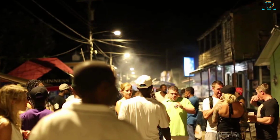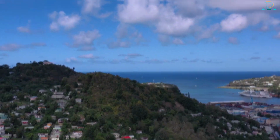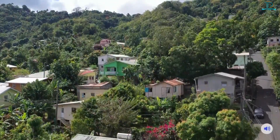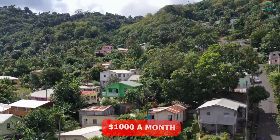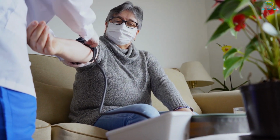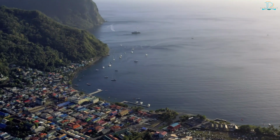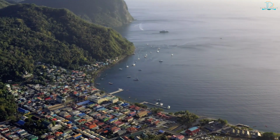Nightlife in the city is quite something. No way you won't take the town's pulse a few days after settling in. A 1-bedroom apartment in central Castries costs around $1,000 a month, 2 times the cost of apartments outside the city center. Private healthcare insurance is very affordable and easily accessible to Americans. Plus, you get to enjoy certain tax exemption privileges once you become a resident.